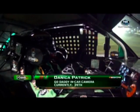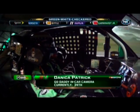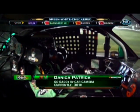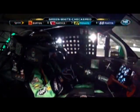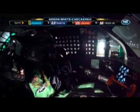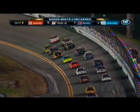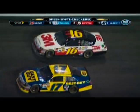Jamie McMurray back in the race. Danica Patrick in her first Daytona 500. 38th. Laps down, but determined to finish. Michael, you've been in the race car earlier in the week. You know there's 2 to go. Is this where you just kind of block out those gauges as far as how hot you might be running if you start pushing another driver?